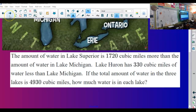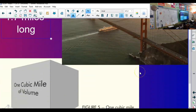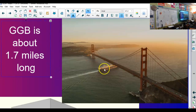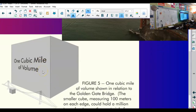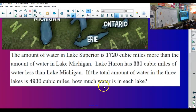Here's a visual for how big a cubic mile is. The Golden Gate Bridge in San Francisco is about 1.7 miles long. So if you want to visualize a cubic mile, that's the Golden Gate Bridge. This is how big a cubic mile would be. Yeah, that's a freighter ship, right? Like the big shipping containers, this is huge. Cubic miles are ginormous units of measurement. Literally insanely large to think about. Kind of scary, honestly.